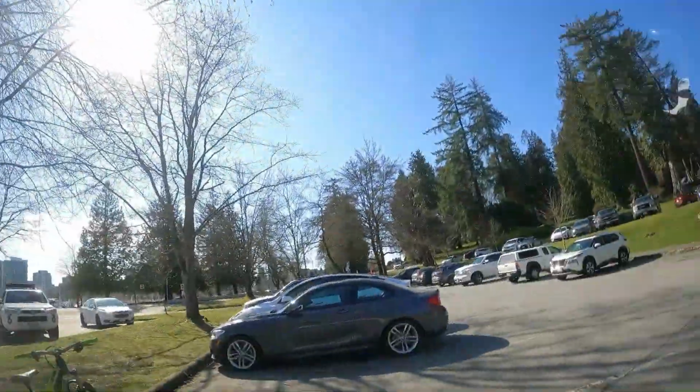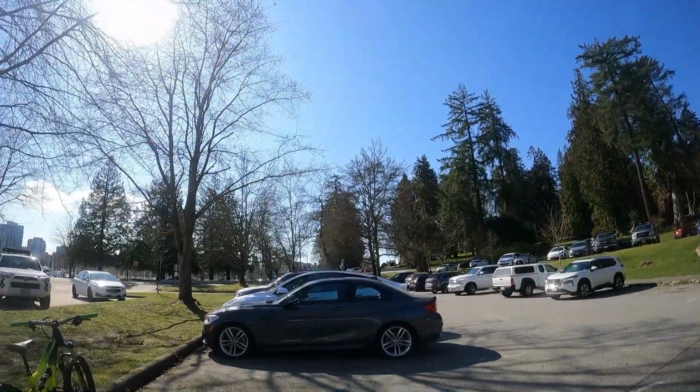Today we're going biking in Central Park. I mean, Stanley Park, not Central Park. We're at the parking outside here. And yeah, so, let's get started.